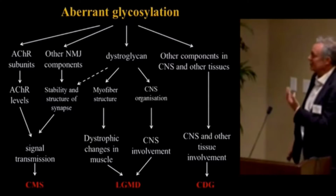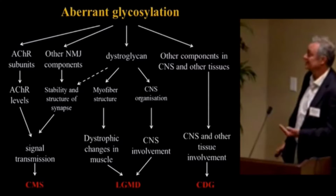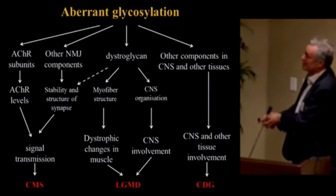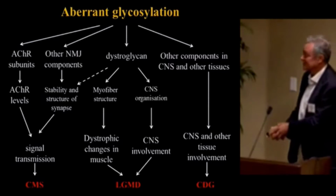We don't know why you can have the same mutation and seem to get very different phenotypes coming through. And we think we're having the acetylcholine receptor affected, but actually we're probably also getting other proteins at the neuromuscular junction being affected to give rise to these congenital myasthenic syndromes.